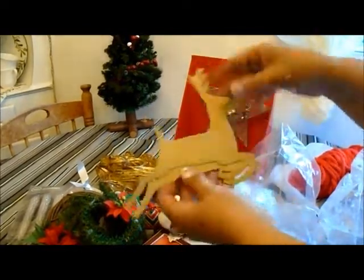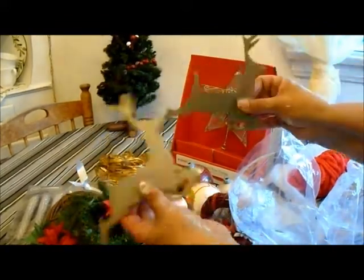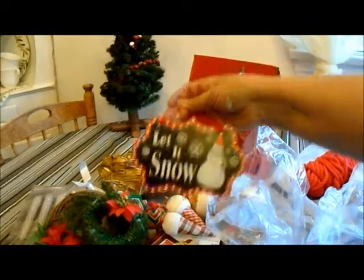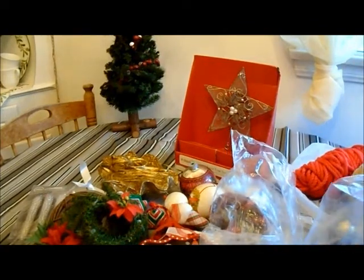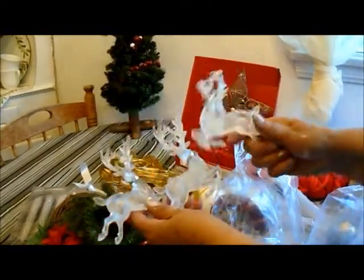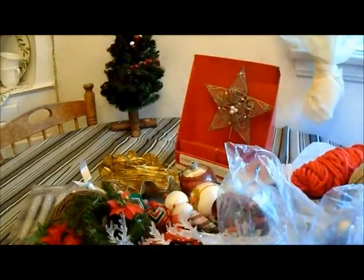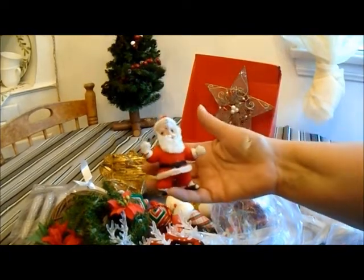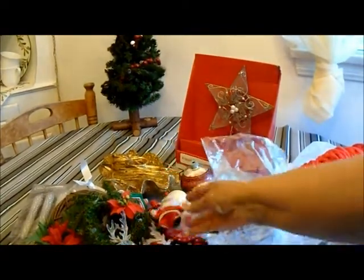And here are two reindeers that I can clip onto a garland. Here's another Let It Snow plaque, and this one's metal. It also had these three reindeers that I can use for decorations or use them on my Christmas tree or on gifts. Here's another vintage Santa Claus, and this one looks like it's seen many, many Christmases, and he's quite dirty.